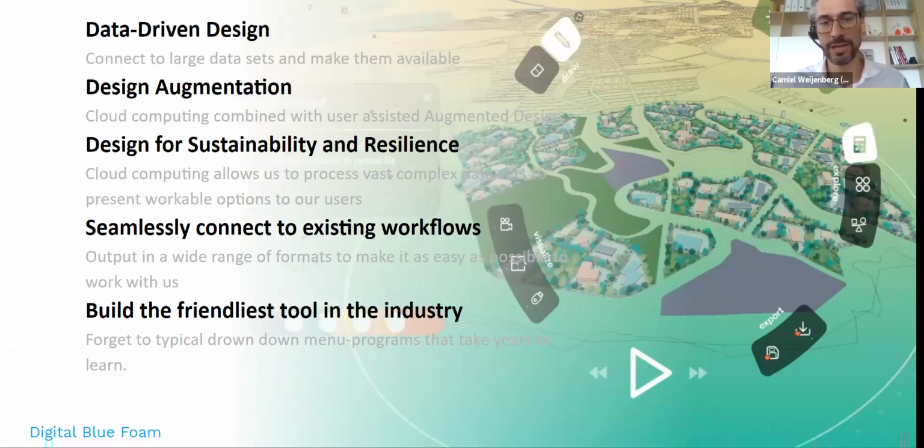It is based on cloud computing, so there's no limit on how much we can calculate or what we want to calculate. Of course, some things will take more time, but typically it's really fast. Seamlessly connect to existing workflows. So bring the data back straight into your work process: AutoCAD, Rhino, SketchUp, BIM, Excel, Photoshop. It's pretty much all there for you to continue working.